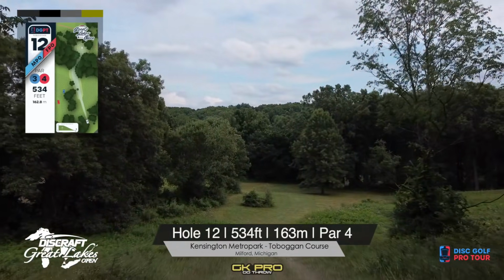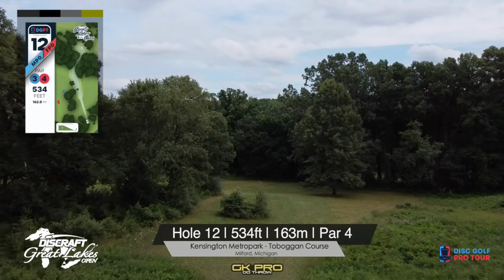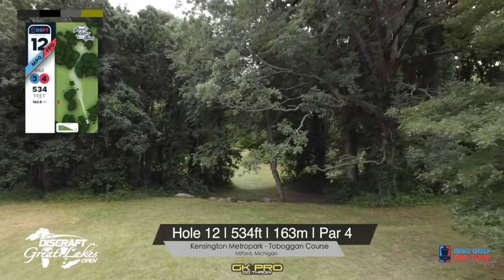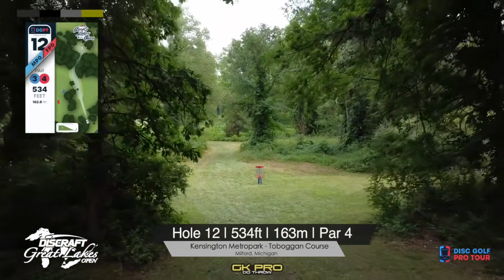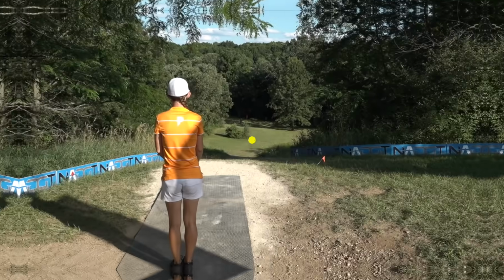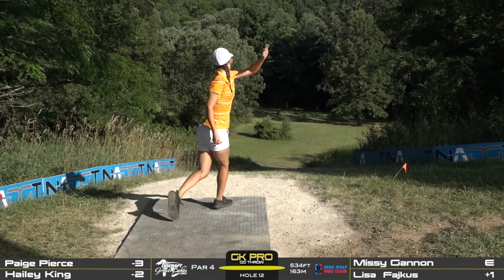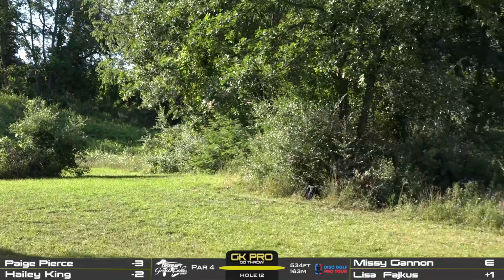Yeah, hole 12, another very gettable par 4, 535 feet, but it plays downhill. You just want to find yourself just past this tree on the right and get yourself right here in this landing zone and have a nice straight approach shot to the basket and get out with your birdie. Not a whole lot of danger other than going too inside in the bushes or hyzering out and hitting that left tree.